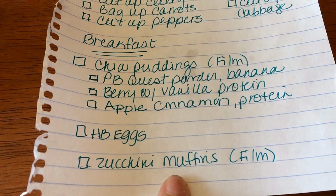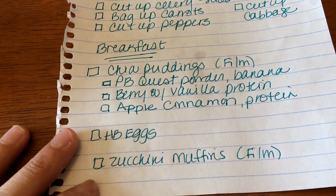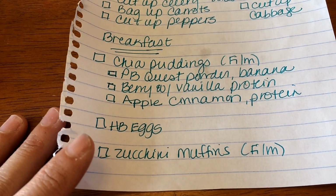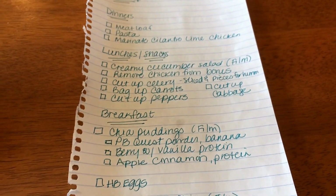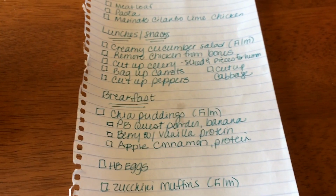I have two zucchinis I got at the farmer's market last week I need to use up, so I want to film that for you guys as well. And it's like a no oil, use a Splenda instead of regular sugar, and you use like Greek yogurt and applesauce instead of the oil. So I'm going to be filming that if I get to it today. So this is my meal prep, and I'm going to get going.